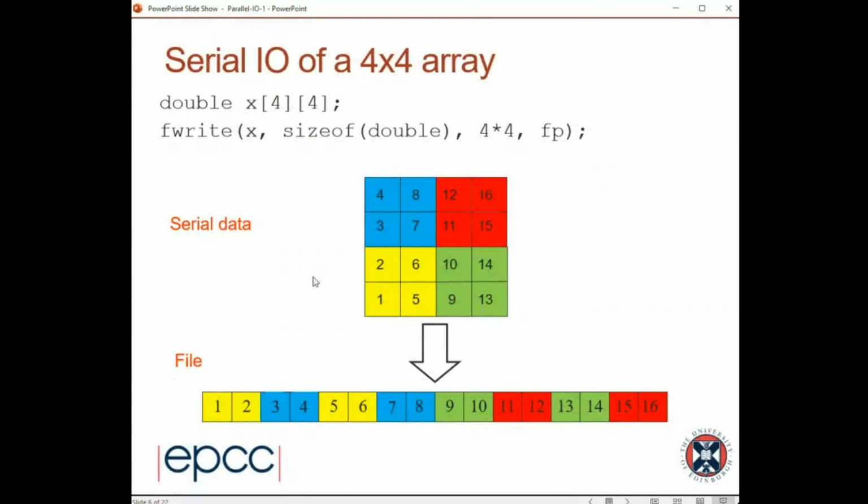So I'll just illustrate what I'm doing here. We've got a double array X of size 4 by 4. Now, that has 16 elements, okay? And they'll be numbered in some way. You can argue if it should go row-wise or column-wise. It doesn't really matter. So an array of double x[4][4] actually gives me an array of 16 pieces of memory. So I've numbered them 1, 2, 3, 4, 5, 6, 7, 8, 9, 10, 11, 12, 13, 14, 15, 16.